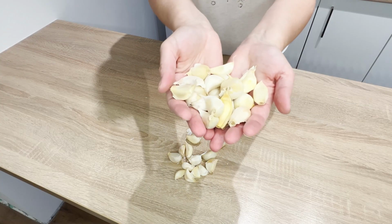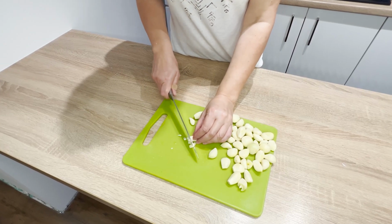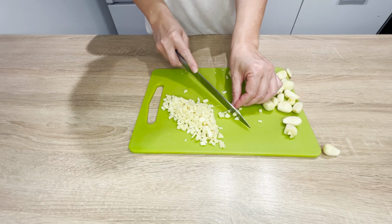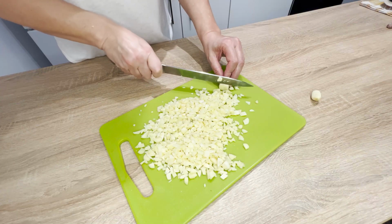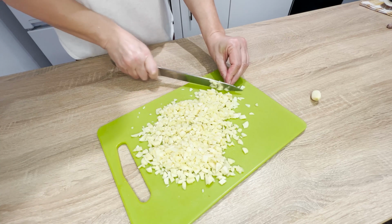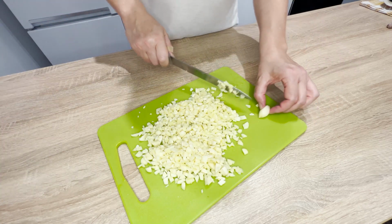Peel it and chop it into small pieces. Garlic is a natural antibiotic. Our grandmothers used it when treating colds for a reason. It's an excellent antibacterial agent that warms and helps clear the airways. Studies have shown that garlic is an excellent remedy that supports the treatment of viral infections. Regular use of garlic helps combat colds caused by infections and also helps with coughs and inflamed mucous membranes.